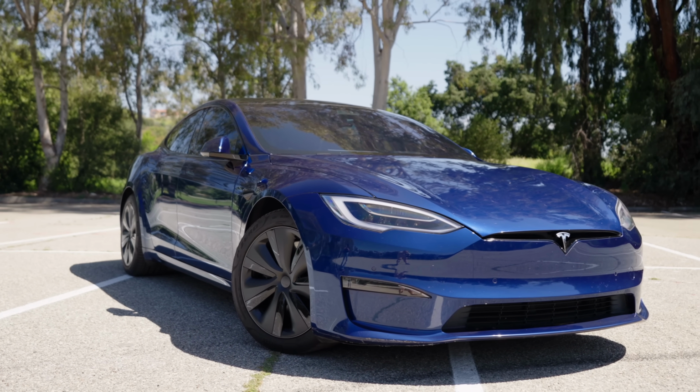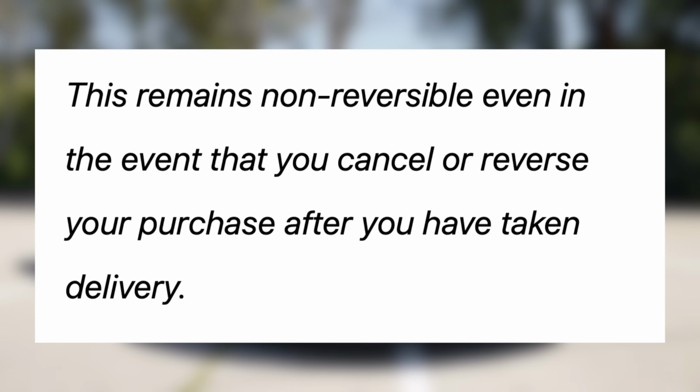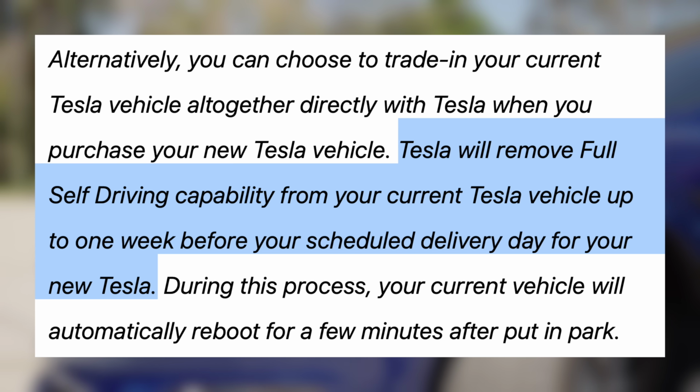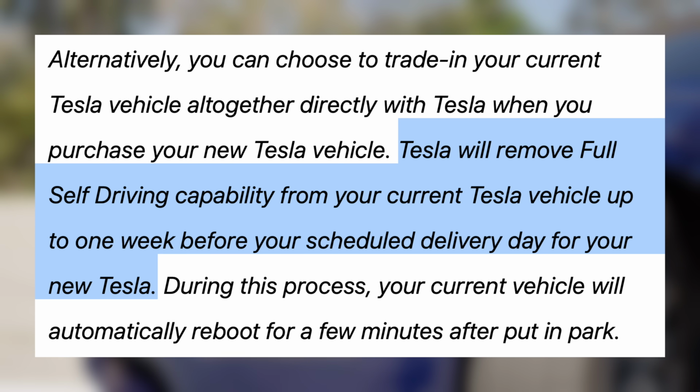They even clarify that the removal of FSD on your existing vehicle is irreversible. Quote, "This remains non-reversible even in the event that you cancel or reverse your purchase after you have taken delivery." Tesla is offering a second, safer-sounding option here though with a trade-in. Quote, "Tesla will remove full self-driving capability from your current Tesla vehicle up to 1 week before your scheduled delivery day for your new Tesla."